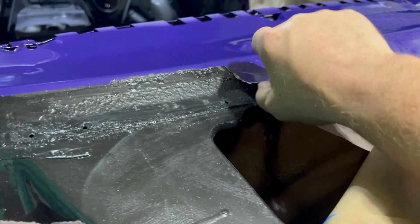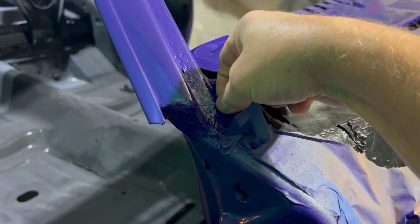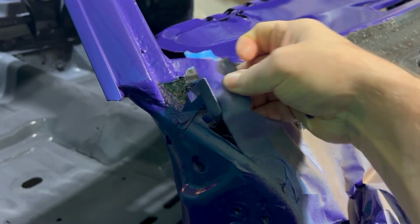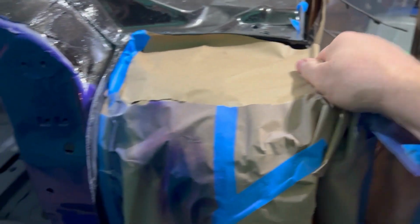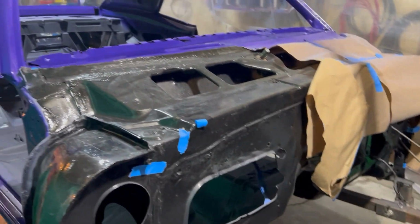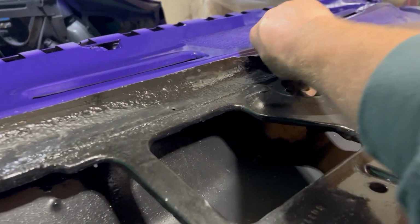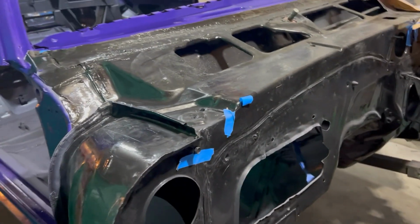Now this is gonna get covered up by a windshield anyway, so I'm not overly concerned about this line being perfect. But it is kind of just cool. I feel like a little kid on Christmas opening a gift. Come on, dang it. Yeah, I'll get that out. Just rip it. Oh, it is cool. It's cool to see it like a solid finished shell again. Oh, it's awesome to see it.